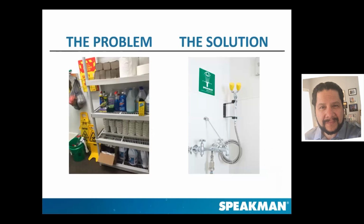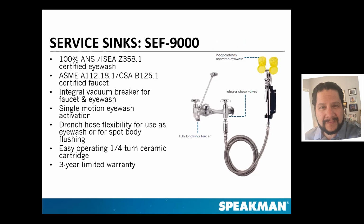We talked a little about earlier about janitorial closets. The issue is that's where they store so much chemical in there. And the solution is that we can tap into their water source that they normally have in there, which is the janitorial sinks and basin, and attach one of our units. This is the SEF 9000 series. You can have it mounted on the wall. You can use it as a wand. If it's mounted on the wall, works as an eye wash, works as a drench hose. Single activation, you plunge the thing and it locks on and open, so your hands free. Again, it has the easy ceramic cartridge. Most of all, it really is a pretty quick and easy way to kind of solve this issue.